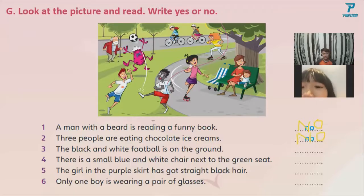The black and white football is on the ground. What is your answer? Yes. Okay, the answer for this one is? Yes. No. Why? This is the football, right? Is it on the ground? No. Okay. It's all right. Number four.